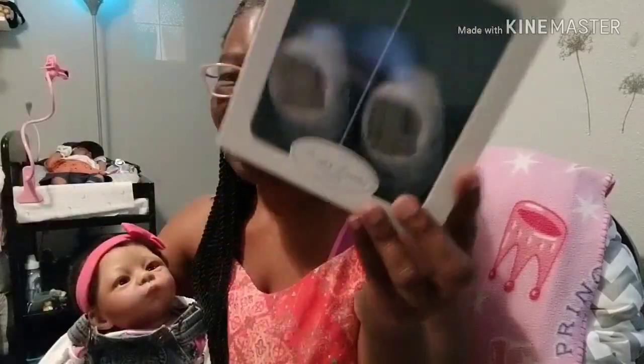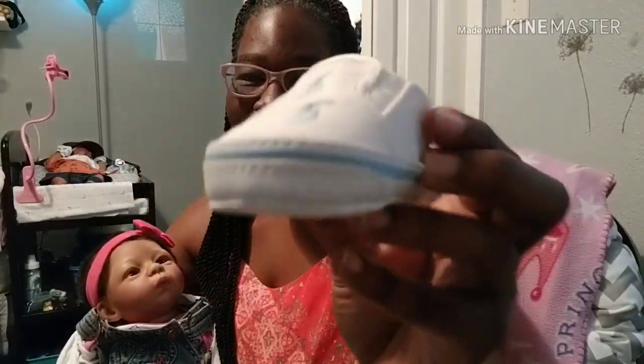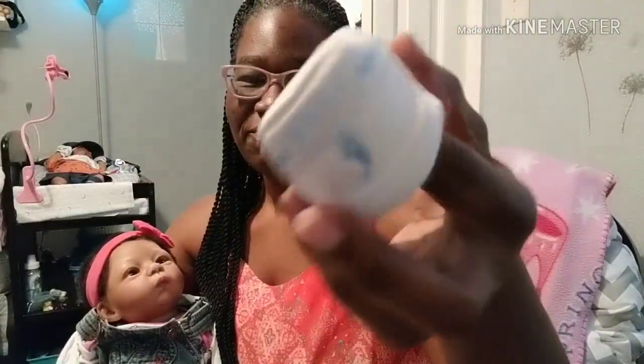But I said all that to say that I bought these Ralph Lauren shoes. This is definitely out of character for me, but they were so cute and I just had to get them. They were expensive for me, $13, but I just thought they were so stinking cute. They're white with the light blue, and I couldn't find an outfit to match them.